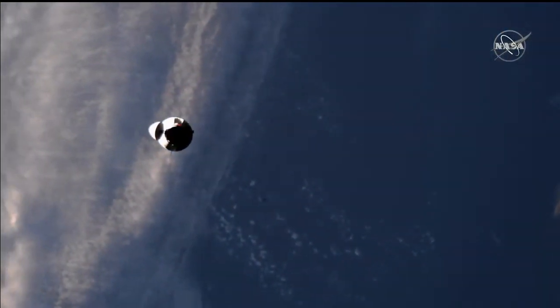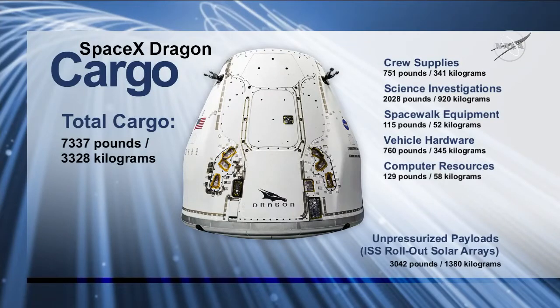Dragon is filled today with more than 7,300 pounds of research, crew supplies, and hardware, delivering all of that to the space station to support expeditions 65 and 66. Of that cargo is 751 pounds of crew supplies, 2,028 pounds of science investigations, 115 pounds of spacewalk equipment, 760 pounds of vehicle hardware, and 129 pounds of computer resources.